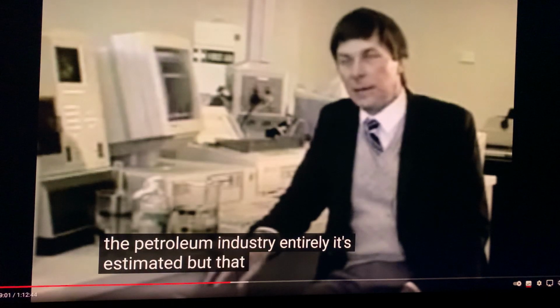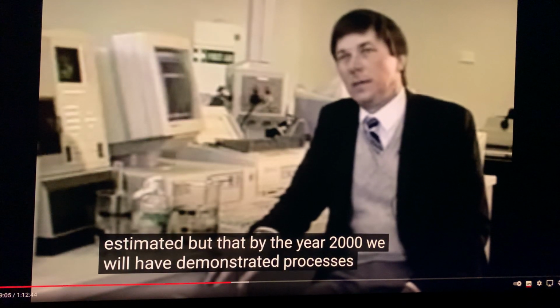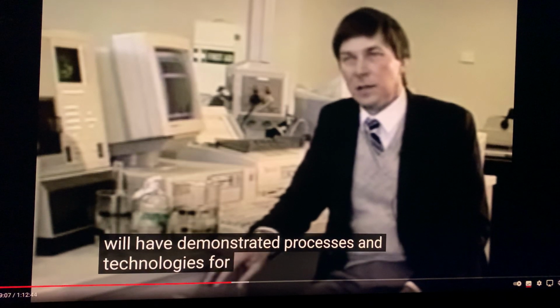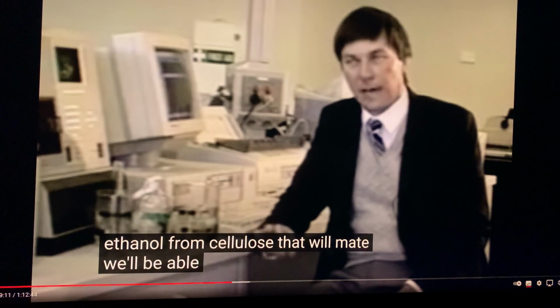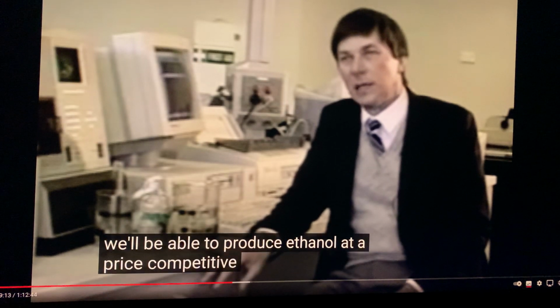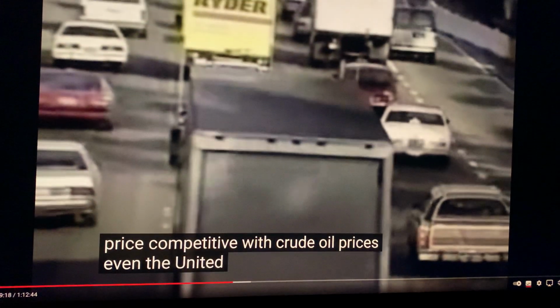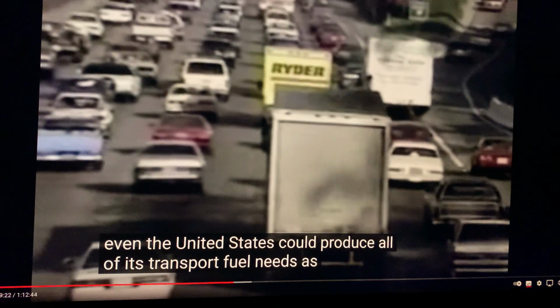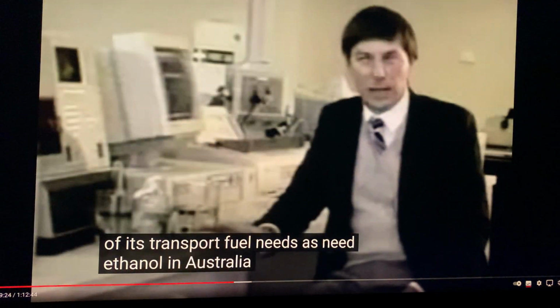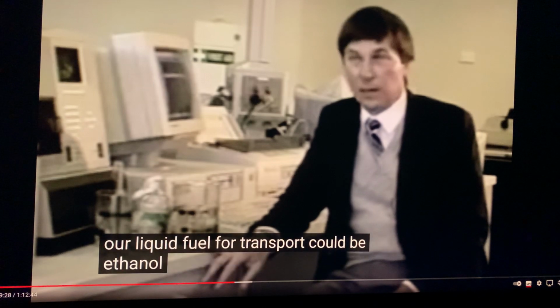It's estimated that by the year 2000, we will have demonstrated processes and technologies for the production of ethanol from cellulosics that will be able to produce ethanol at a price competitive with crude oil prices. Even the United States could produce all of its transport fuel needs as neat ethanol. Australia, no problem. All of our liquid fuel for transport could be ethanol.